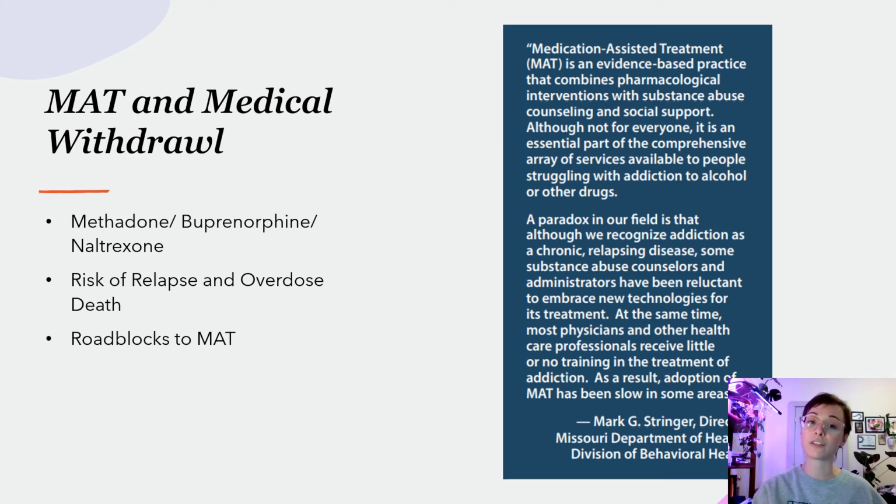A paradox in our field is that although we recognize addiction as a chronic relapsing disease, some substance abuse counselors and administrators have been reluctant to embrace new technologies for its treatment. At the same time, most physicians and other healthcare professionals receive little or no training in the treatment of addiction. As a result, adoption of MAT has been slow in some areas.